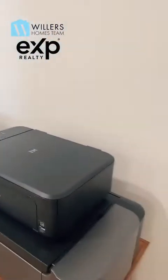When you first get to the top of the landing, you have this loft area. This could make a really cute playroom or an office. And then I love this closet right here. Look at all this space. Oh my gosh.